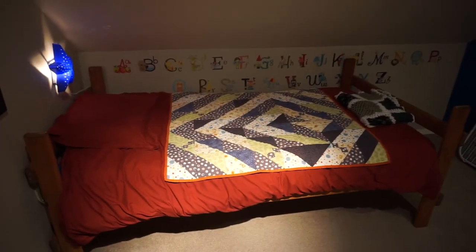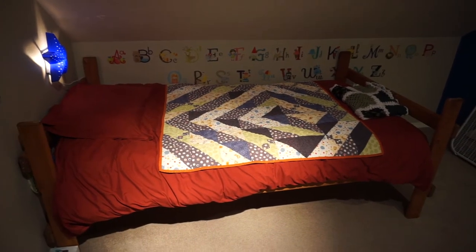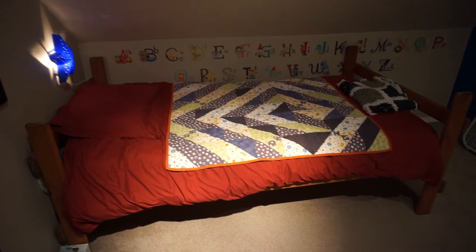But that's okay, this isn't gonna be forever either, because soon we are going to be moving our son and daughter together into this room. And we're gonna be rearranging things again.